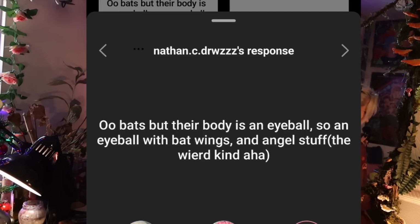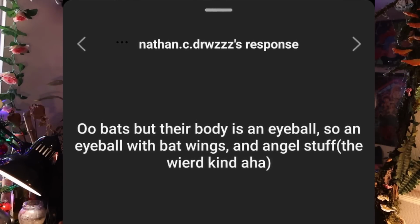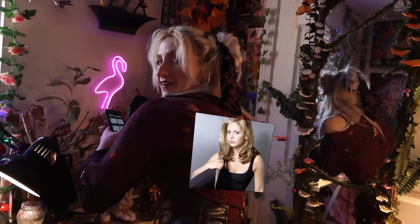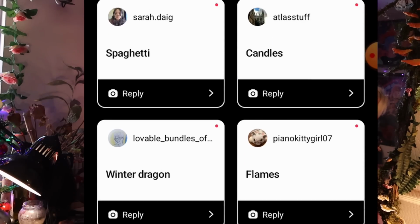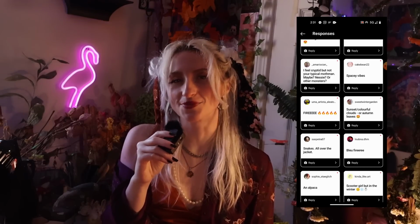This person said bats, but their body is an eyeball. So an eyeball with bat wings and angel stuff. The weird kind. Buffy. Imagine this. It's a perfectly normal jacket from the front, but then I turn around and it's just, you know, Sarah Michelle Gellar's face looking back at you. Spaghetti. Candles. Fire. That's another good contender. My goal really is to come into 2024 with the most violent Guy Fieri energy.